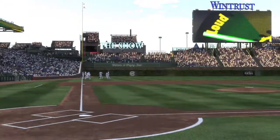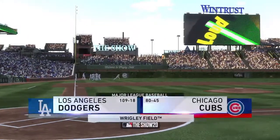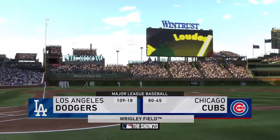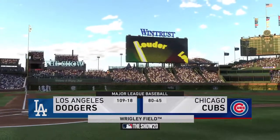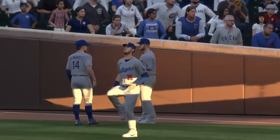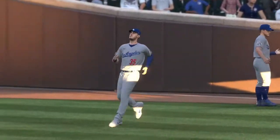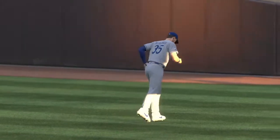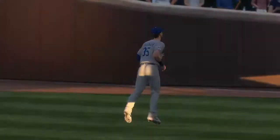We are under the lights as the show gets you ready for another edition of Major League Baseball. Tonight we've got a good matchup in store between the LA Dodgers and the Chicago Cubs. The Dodgers are white hot as they stare down consecutive win number 20. They'll go for it right after this.